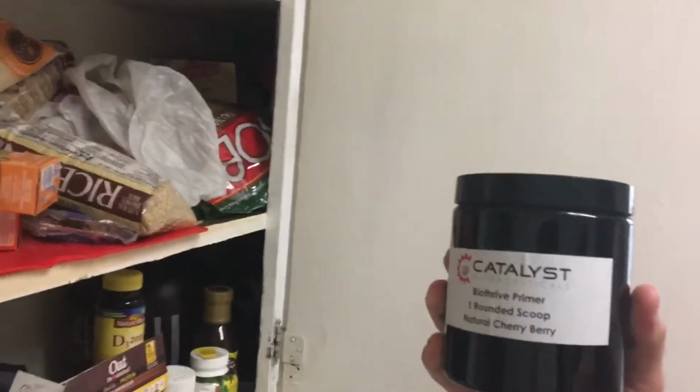Guess what just came in last night? This isn't the actual label, but check it out. This is the prototype for Primer through our manufacturer. They're called BioThrive. They had the first batch of Primer finally made and it's ready to go. They haven't yet bottled or labeled it, but they sent me a taste test just to see what I thought about it.